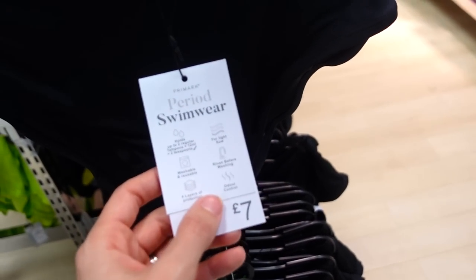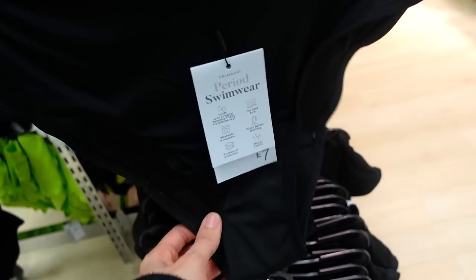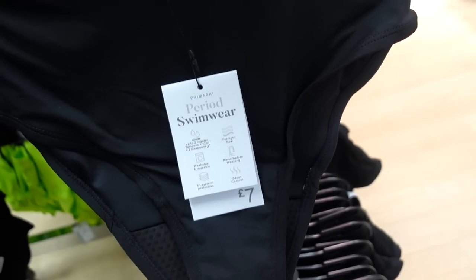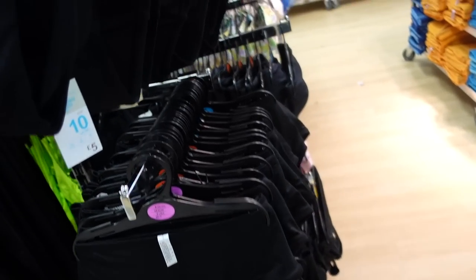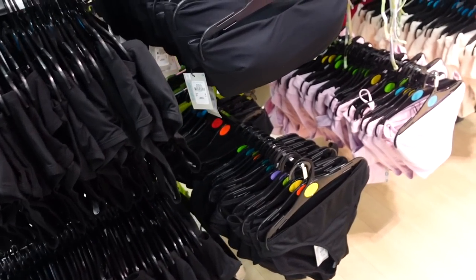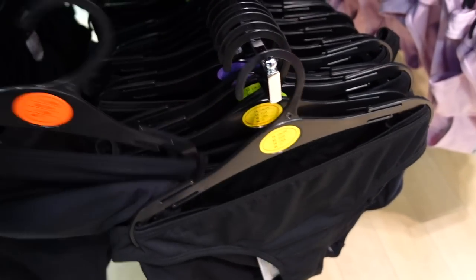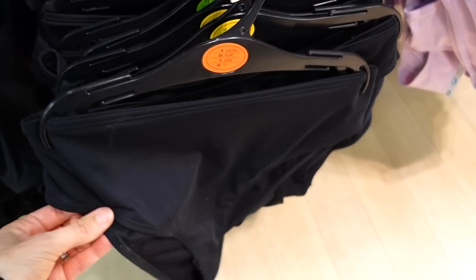Period swimwear. Holds up to 2 regular tampons. Oh my goodness. That's really, really good. Has anyone else ever seen anything like that? That's bloody brilliant, isn't it? I might get some other bottoms here as well, actually. I don't know whether Primark swimwear's good, though. I just don't know.